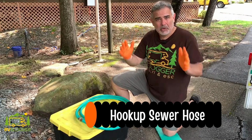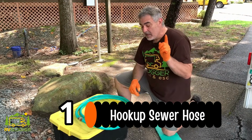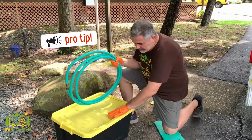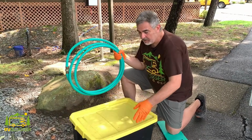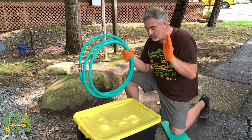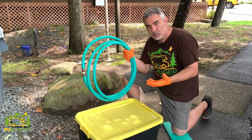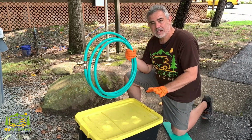Step 1, hook up your septic stuff. Now, I do want to point out that we keep everything for our septic stuff inside of this big old container. It helps to speed up the process. I know right where everything is. I'm not fooling and fumbling around trying to gather all the individual pieces that I need. I have everything I need right here.